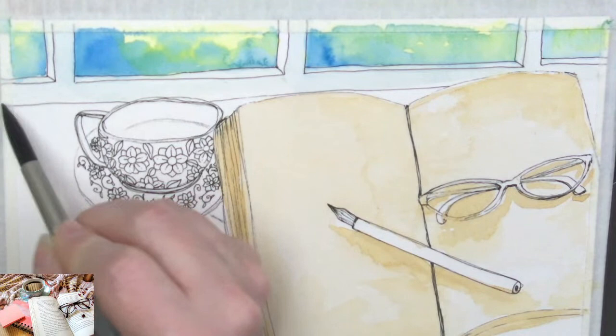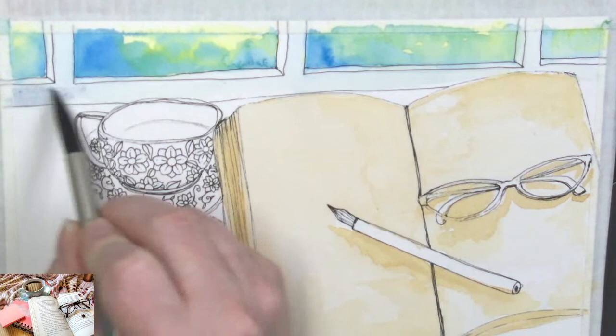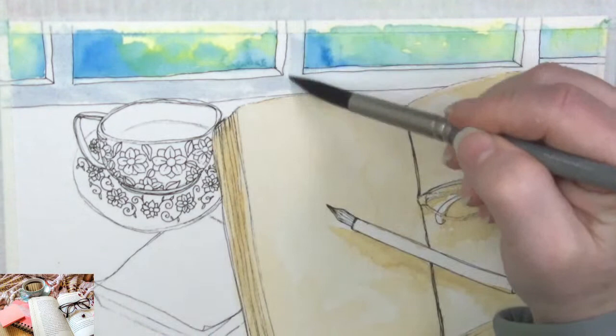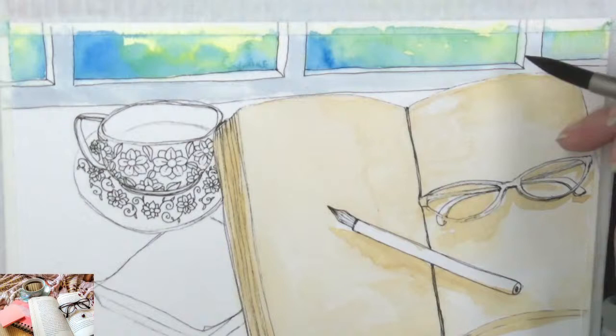This is going to be ever so slightly colored with some Prussian blue. It's making our window frames a little bit shadow. Doesn't have to be colored in perfect. It can have some variation in it because we're saying it's shadow, not paint. So you want it to be soft.